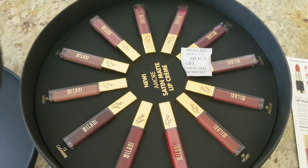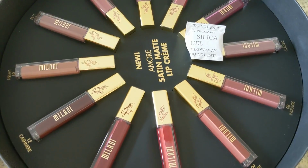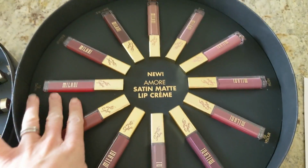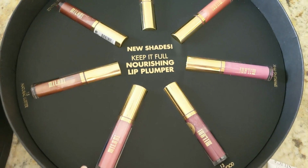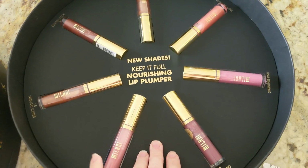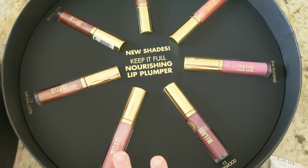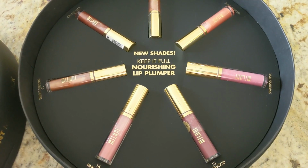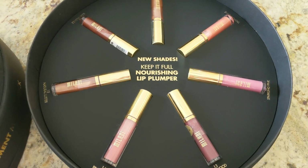And then in the next layer, we have the satin matte lip creams, the Amore mattes. These come in 12 shades, and it looks like we have all 12 shades here. And then in the bottom row, we have the Keep It Full Nourishing Lip Plumper, and they sent over the new shades. So there's 7 new shades, but there's 16 altogether. I do have probably like 4 or 5 of them already, so I'm so excited. Let's go ahead and do some swatches.